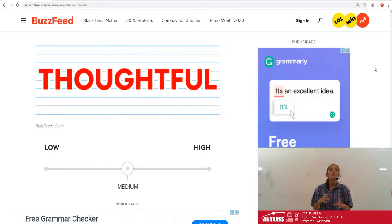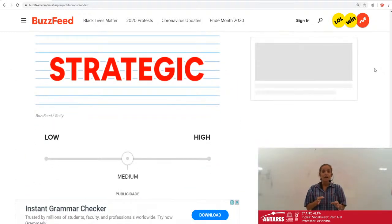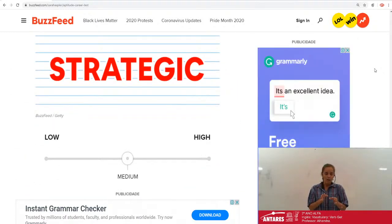Thoughtful. Do you consider others a lot when you're making decisions? Do you always keep in mind how your decisions will affect others? You can go on. Strategic. Do you plan well how your actions are going to connect? Or do you just kind of live it moment by moment? Okay? So are you strategic? Do you plan ahead and follow your plans?